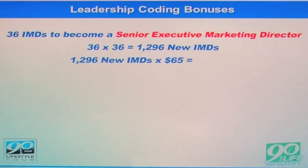Now, like I said, some of them you're going to get $100 for, some you get 85, some you get 65. Let's just take the worst case scenario. Let's just say that you got paid $65 for everybody that came into your group. That will never happen because that's the worst case scenario. But you take 1,296 new reps times $65 each. Congratulations, you just made $84,000 in coding. And that's just one level.